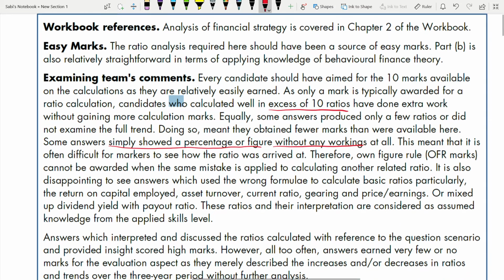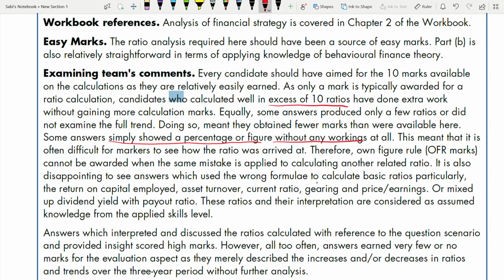And also what is disappointing here is to see answers which use the wrong formula to calculate basic ratios particularly. These are some ratios, let me highlight them: return on capital employed, asset turnover, current ratio, gearing, price earnings ratio. These are some of the ratios where the formula has been wrong. Please pay attention to the formula which you are using. That's why I always tell you to do as many ratio questions as possible so that you can see the types of formula they are using. The more you practice ratios, that formula itself will be in the back of your mind when you do the ratio. You don't have to memorize the formula every time. Once you practice it, the second time you do it, you automatically know what to take.